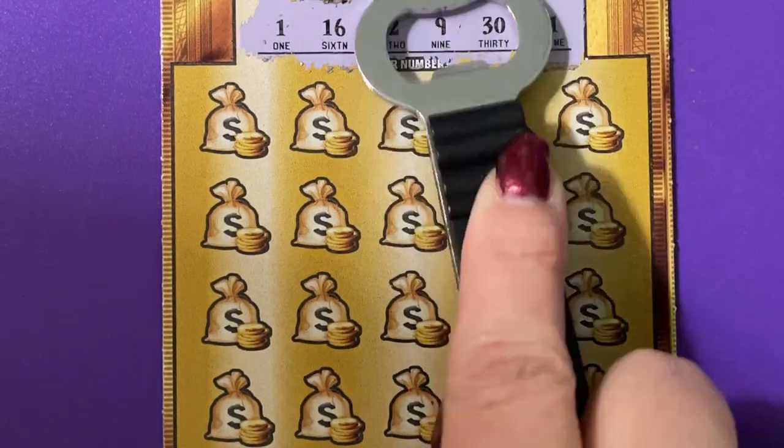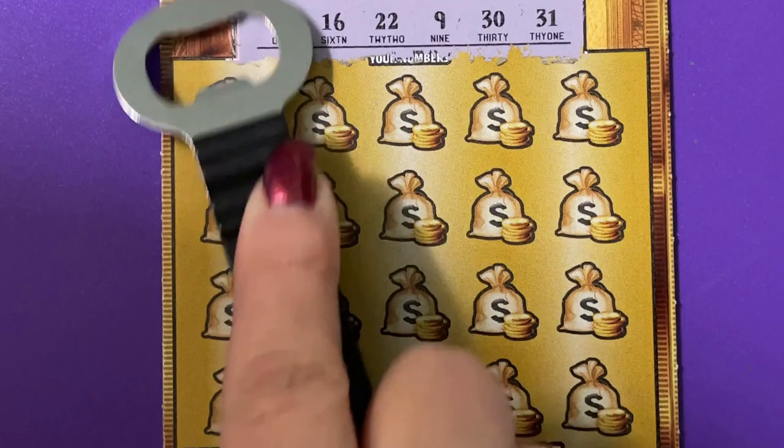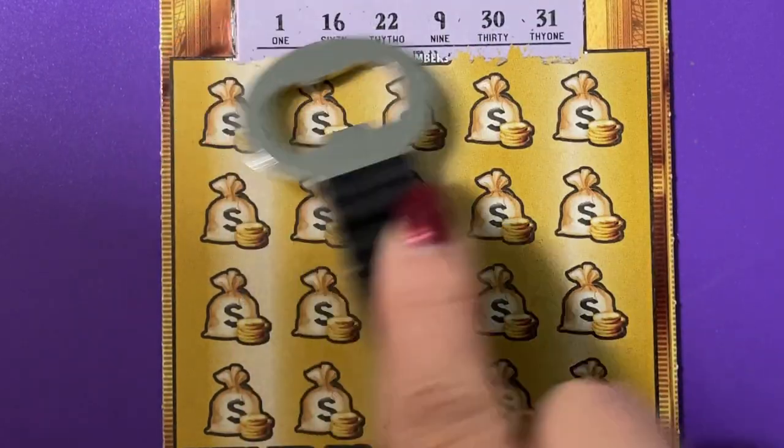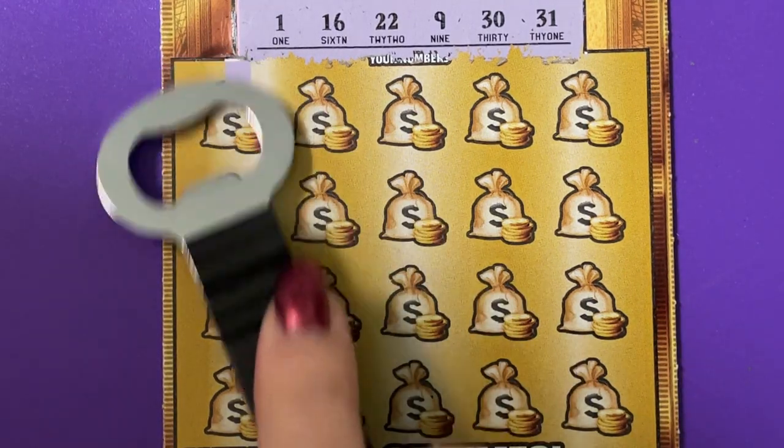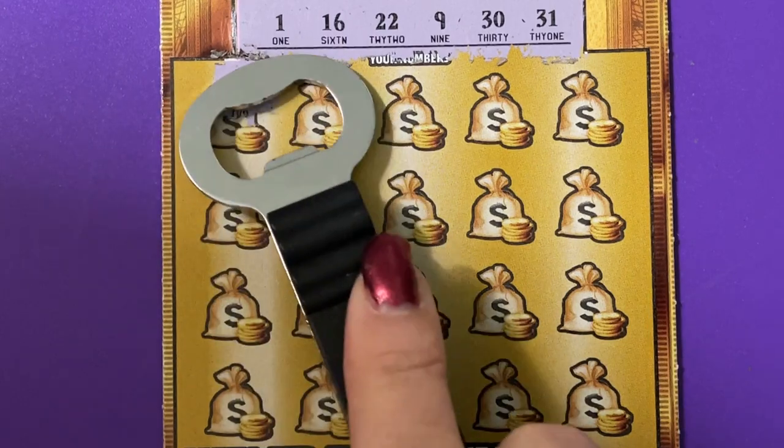Last time he did his, I scratched him, you know, but he scratched a barcode where we did the tickets. He doesn't tell me what he wins, so I don't know. He beat me last time on our group of tickets. He got more money back. He had a $100 winner. But this time with our group of tickets, I had a $100 winner, so I'm hoping to beat him. We'll see.